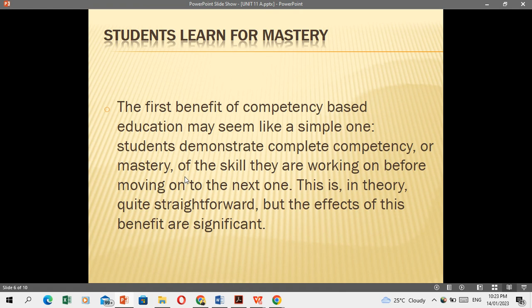First is students learn for mastery. The first benefit of competency-based education may seem like a simple one. Students demonstrate complete competency or mastery of the skill they are working on before moving on to the next one. So this is in theory quite straightforward, but the effects of this benefit are significant. When students master a skill, they often have a long-lasting understanding of it and are able to apply the skill in multiple contexts, situations, and other problems. On the flip side, when students don't learn for mastery, they might be able to perform a skill in isolation, but they are unable to apply it in the real world or even to the other problems that they encounter in class. Next.